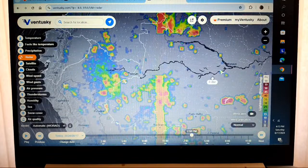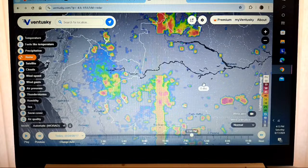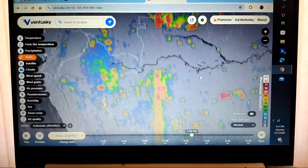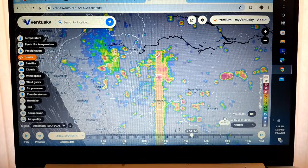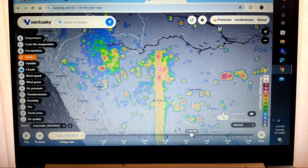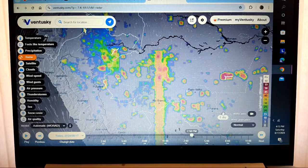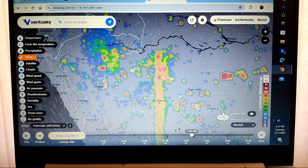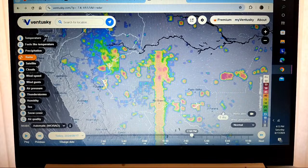Look at all these pop-ups going on around it, on the front side, the back side. See all the lightning going on down there? See all these little pops and lightning going on? That's a lot of electricity in the air also from geomagnetic radiation, okay? There's an electrical component also with these inbound shock waves, all right?